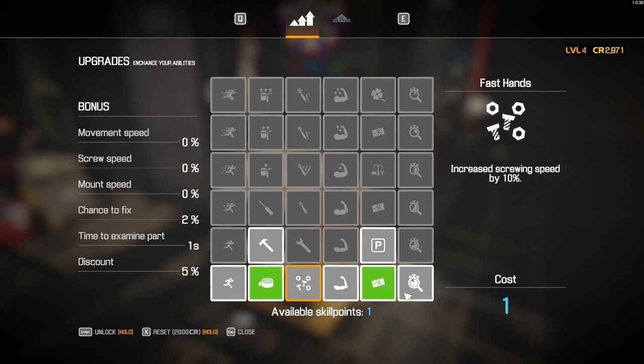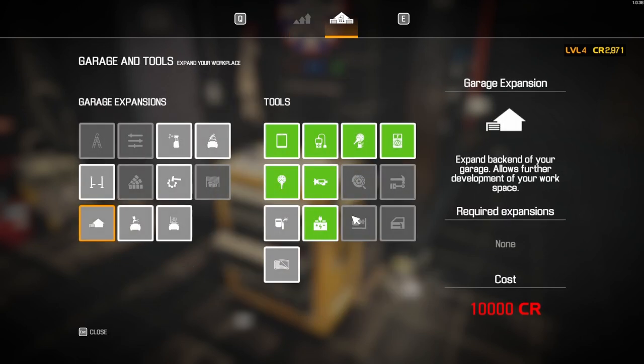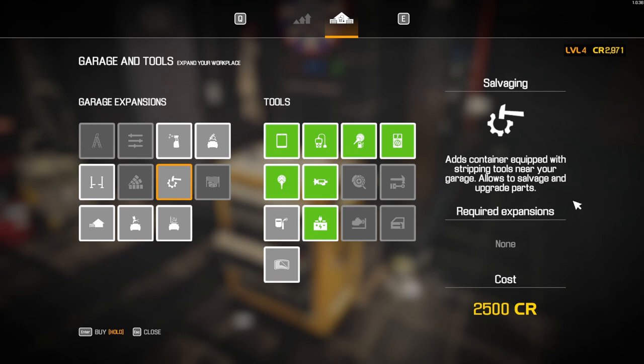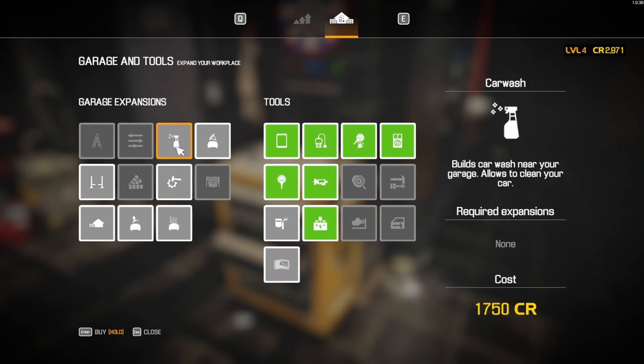So, what is that? Eagle Eye! We need that one just to screw stuff faster. And then I think I'm gonna save the points when we get the 10,000 and then the other 28 million thousands. That goes into these tools. Oh, I could take that one at some point. Yeah. Whoa. Salvaging, 2,500.